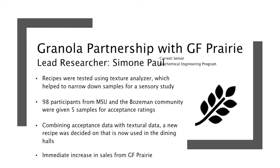So she was working with Gluten-Free Prairie, and we had this gluten-free granola in the dining halls, and it was crumbling. It just fell apart so fast. And so Deb with Gluten-Free Prairie actually contacted us and said, "Hi, we need a better product. This isn't working." And Simone started to make a gluten-free recipe that the granola actually stuck together, which was what we all want when we bite down into a granola bar, essentially.